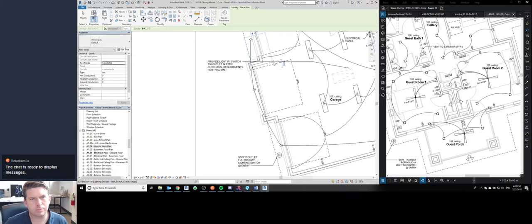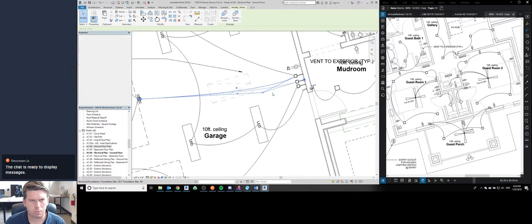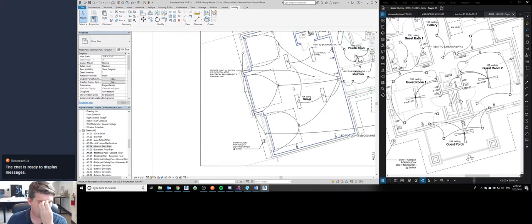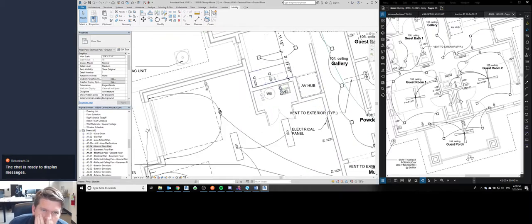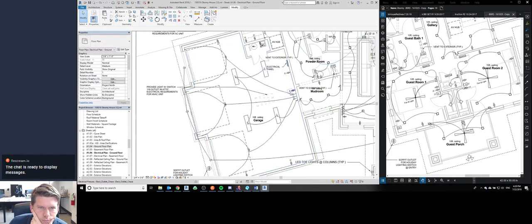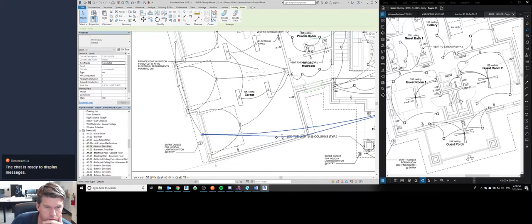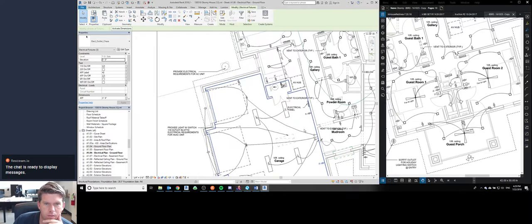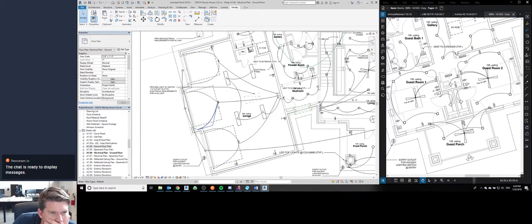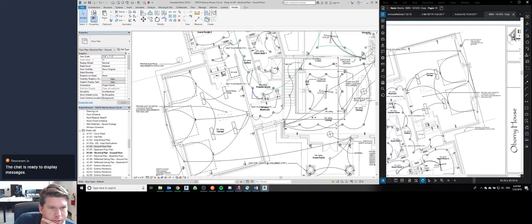Whoops. I feel like maybe this one should be over here. I think these also need to be GFCI. It wasn't even right when it was like that. Man, that's pretty sad.